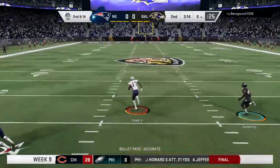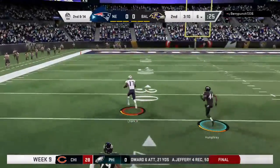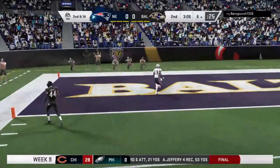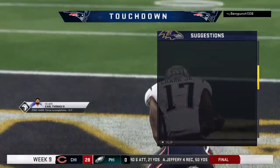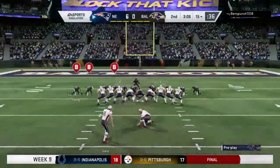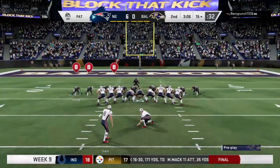And now the throw taken in by Chark. He's at the 50, the 30, 20, 10, and all the way in. Touchdown, New England. DJ Chark, 94 yards, as his guys are on the board first here tonight.